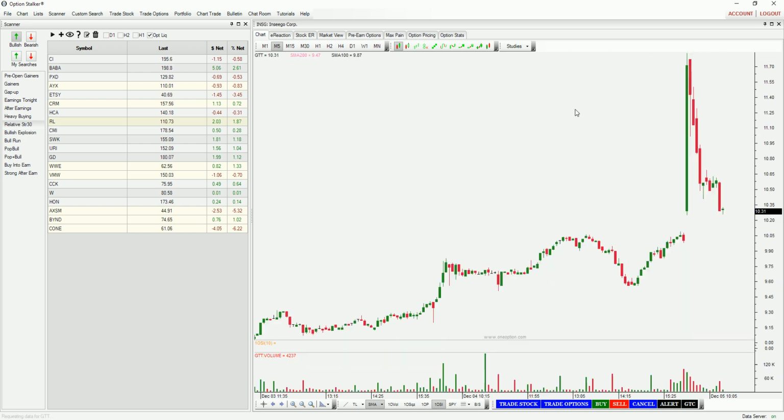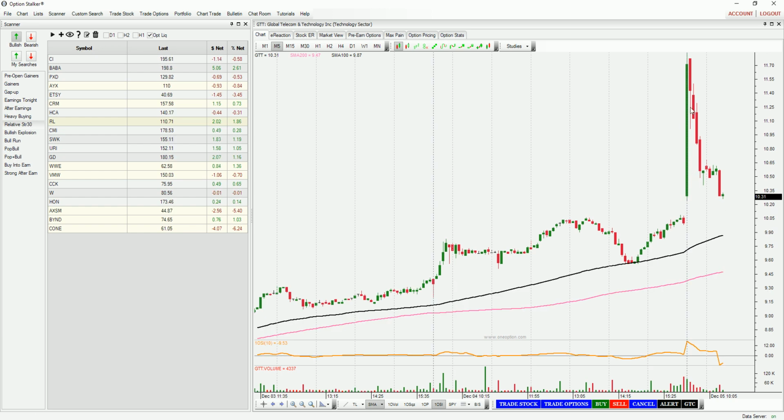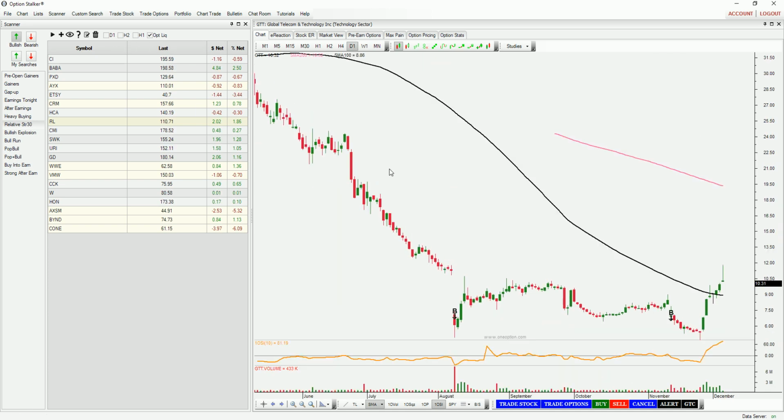GTT, flash in the pan early, pull back. In here, if the stock can get above this downward sloping trend line, yeah, I would like it. Got a little bit overextended here. Let's take a look at the daily chart and why I liked it.